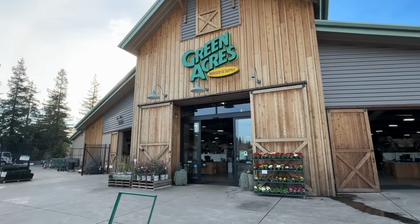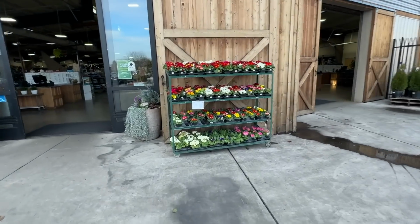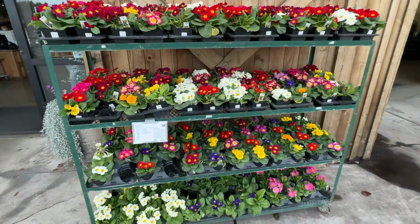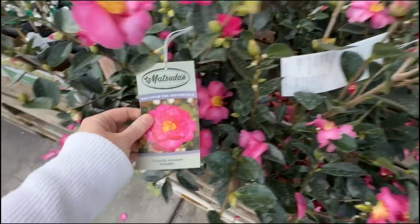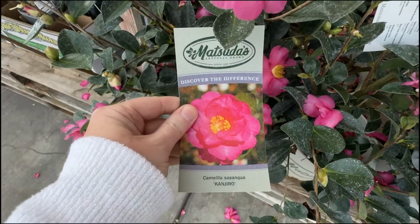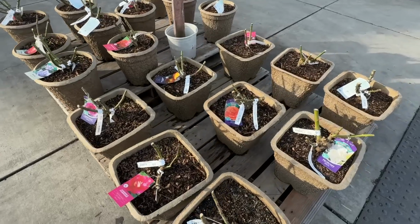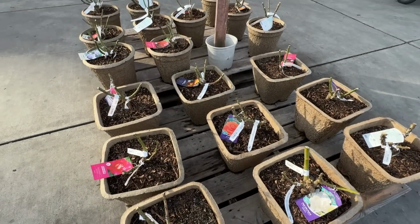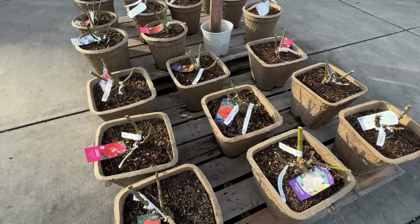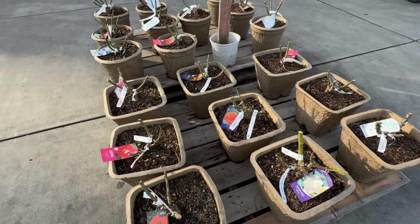So this is Green Acres, Elk Grove. It is my absolute favorite garden center. Look at all this color. Oh, this makes me feel so much better. And then here's those camellias I was talking about. What are these? These are Kanjiro. These are pretty, but I'm going to say no. And then here's the bare root roses. Oh man, I get so tempted when I see these, and you'll see further inside, they have so many more at this time of year, but I don't need any more roses. At least not right now, maybe next year.